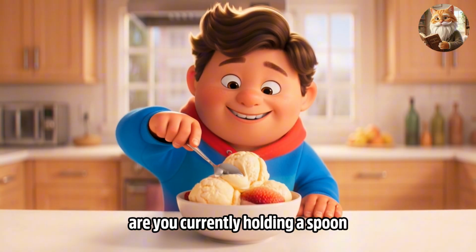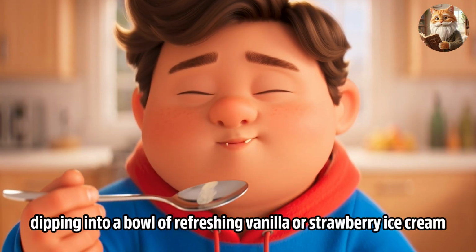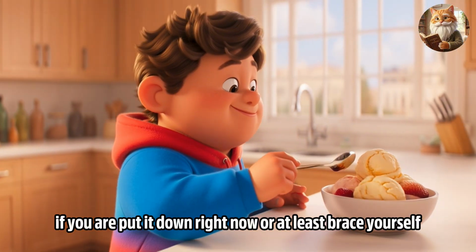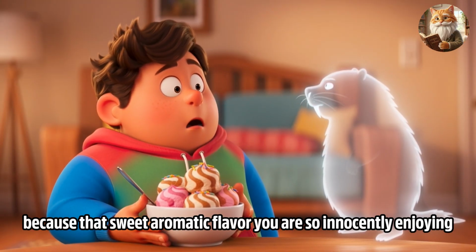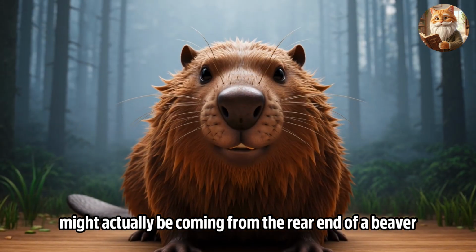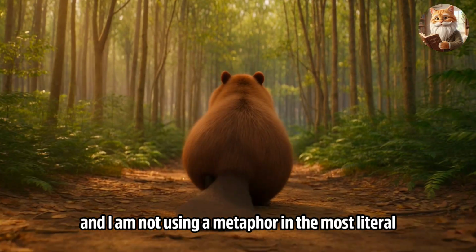Are you currently holding a spoon, perhaps dipping into a bowl of refreshing vanilla or strawberry ice cream? If you are, put it down right now, or at least brace yourself, because that sweet, aromatic flavor you are so innocently enjoying might actually be coming from the rear end of a beaver. No, I am not joking, and I am not using a metaphor.